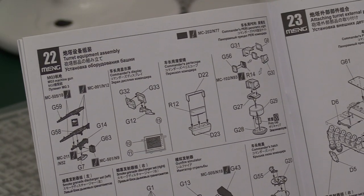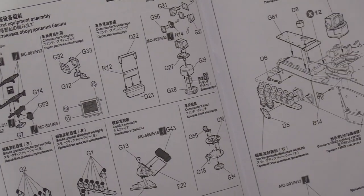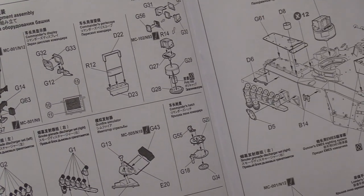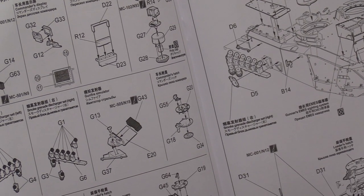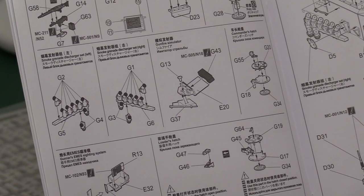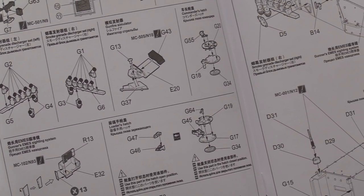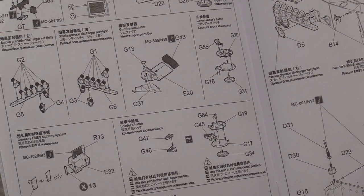Now then, all the small parts, we've got machine guns, we've got commander's display, the external display when he's out the turret at the top. We've got the periscope and the panoramic sight, periscope stroke panoramic sight for the commander. Smoke grenade launchers and discharges, gunfire simulator set. Very interesting setup, isn't it?